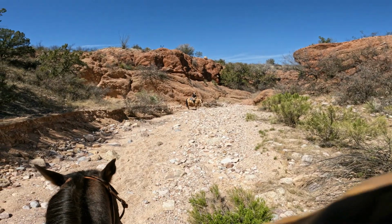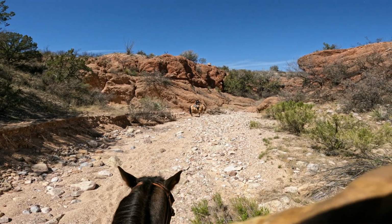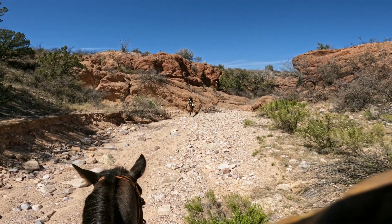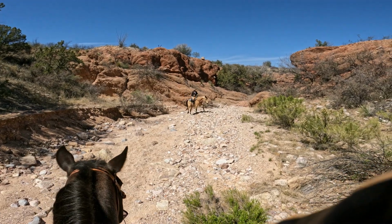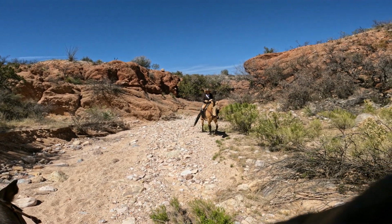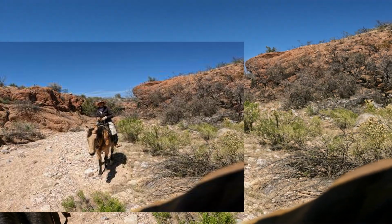Okay, here we have Meg. Look at these beautiful rocks. And here she comes on Nugget. Nugget is such a good girl. Very nice, cowgirl Meg.